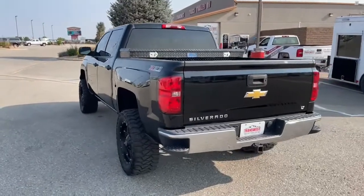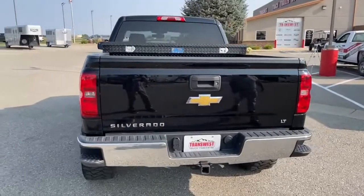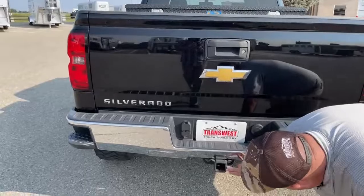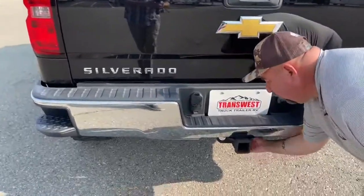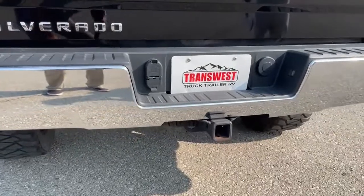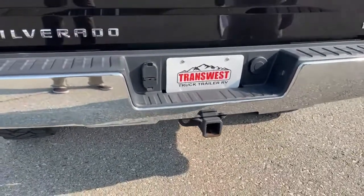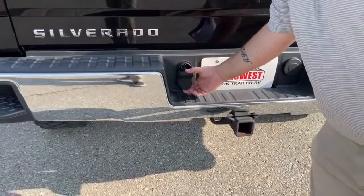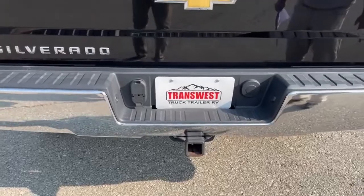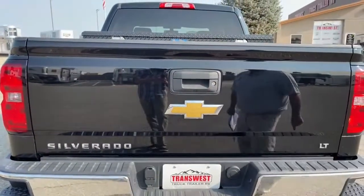Now, when we take a view directly behind the truck. All right, tow package located here. The spare tire is right underneath, so it's going to be easy to access if we find ourselves in need of that. Right here are the lights for the bumper pull trailer. Backup camera right there.